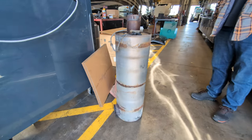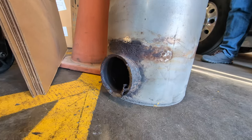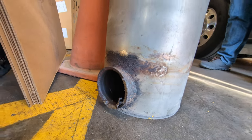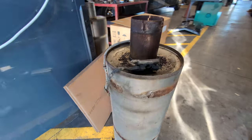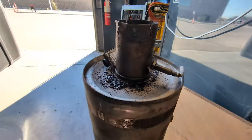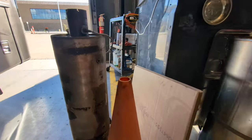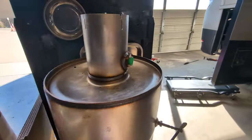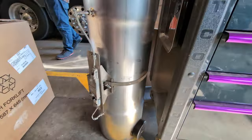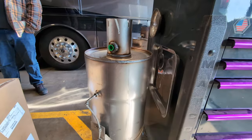Anyways, guys, this here is the SCR. This is the old one, and you see lots of rust and whatnot, but I'm not sure exactly why they are asking to have it taken out and replaced. I'm not sure what the issue was, but this is the new one. So, looking good. We have a great guy working on it, a good mechanic. They've been very kind to let us come in and grab some stuff.